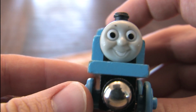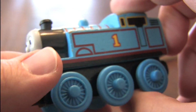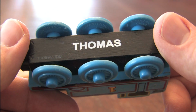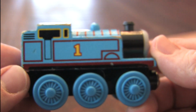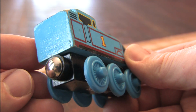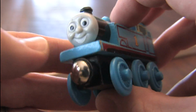Look at that smiling face, blue paint job, and number one on this side. It's none other than the heir to the island of Sodor himself, Thomas the Tank Engine. The main character in the Thomas and Friends series, who must be royalty because if he was under any kind of employment contract, he'd have been fired in every single episode for not doing his job properly.